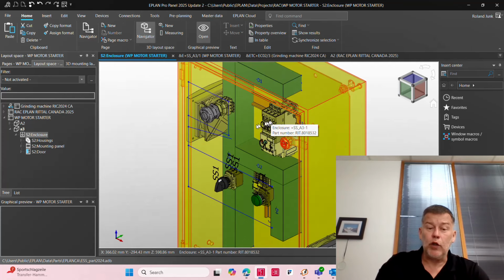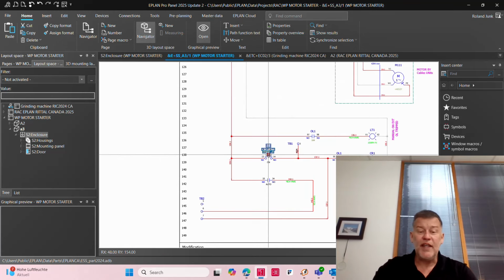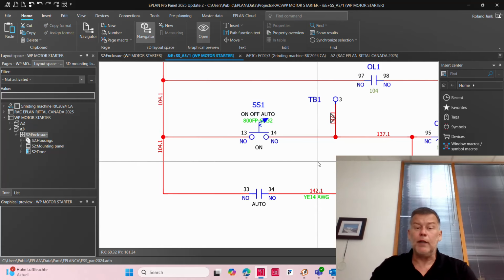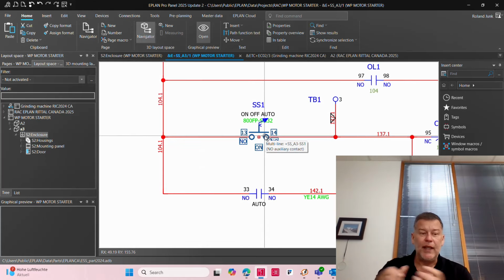So if we actually take a look at one of these components and we try and see how it's actually matched up, I can simply take a component like this, right mouse click and say go to counterpiece, and you will see this is exactly where the component is. Now in EPLAN, we have a bunch of symbols. Each symbol represents a or multiple part numbers, has a device tag, and that's how everything is linked together.